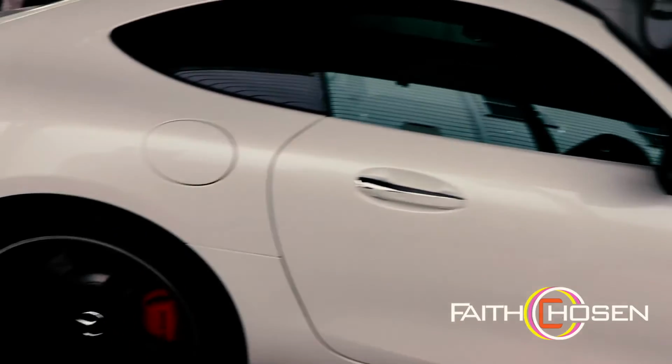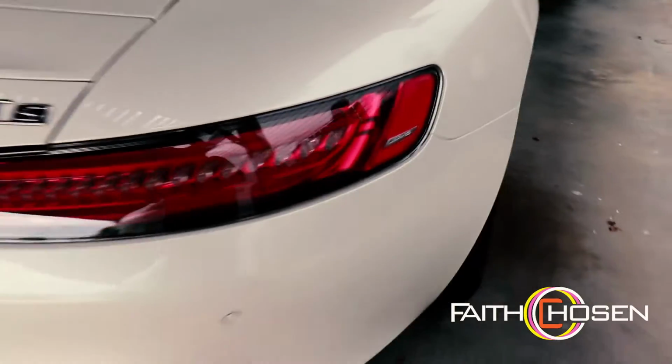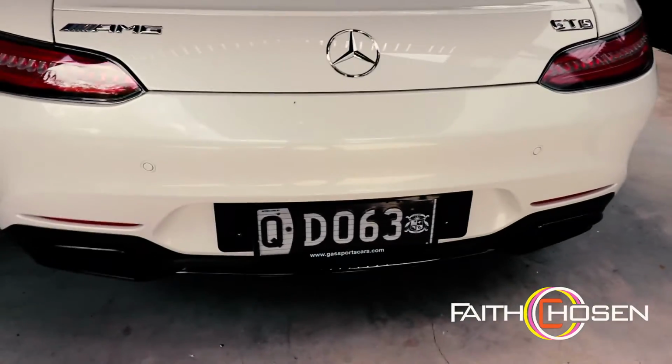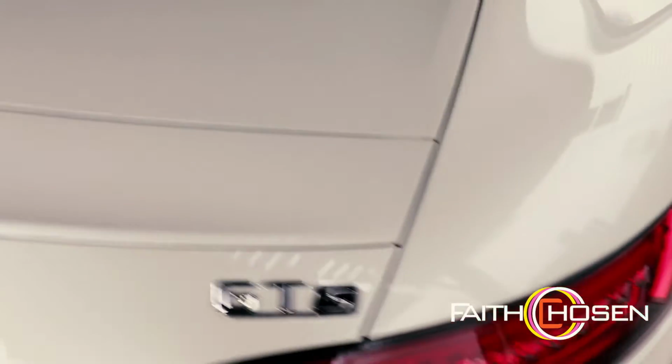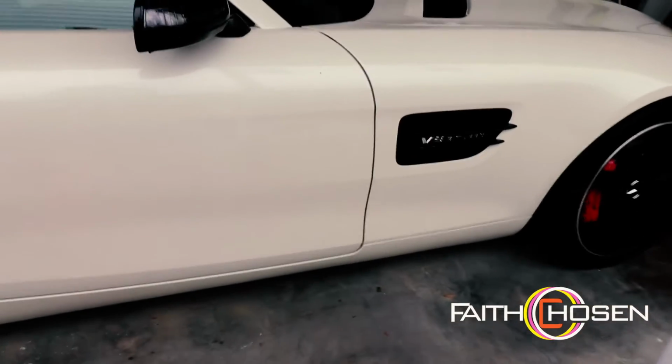So, tell me about your car. What is this amazing beast? What year is it? What makes it special? This is a 2016 AMG GTS. It's a 4-liter bi-turbo motor. It runs a dual clutch transmission that sits over the rear wheels to distribute the weight. It runs a dry sump engine to lower the weight of the vehicle as well. And it puts out about 375 kilowatts. What's that horsepower? It's about 535.